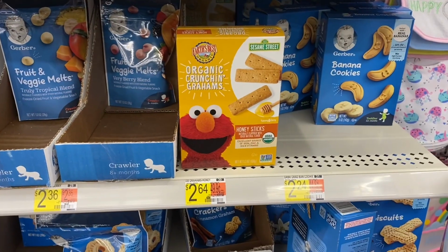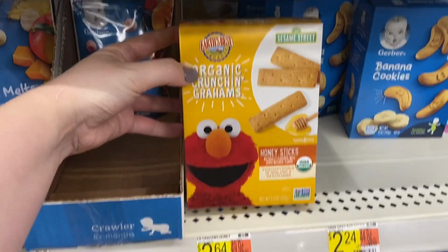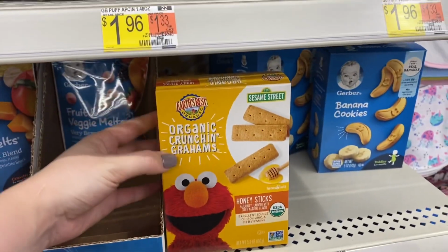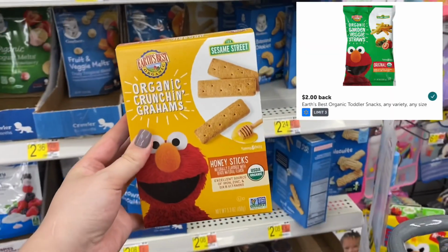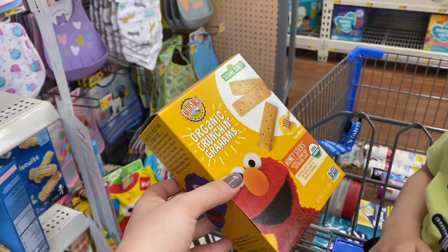My Ibotta rebate reset for this one, so I'm going to go ahead and grab another one of the Earth's Best Organic Crunch and Grams for $2.64. Ibotta is going to give us back $2, making this only 64 cents, so Grayson was definitely excited to pick this one up again.